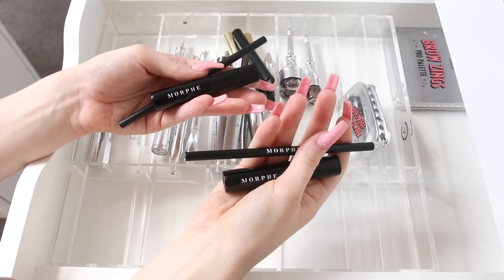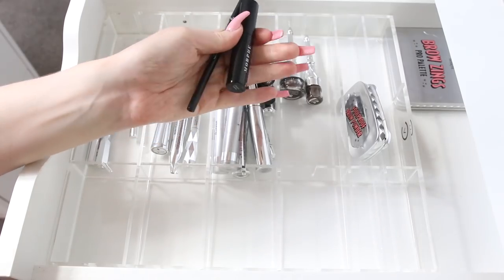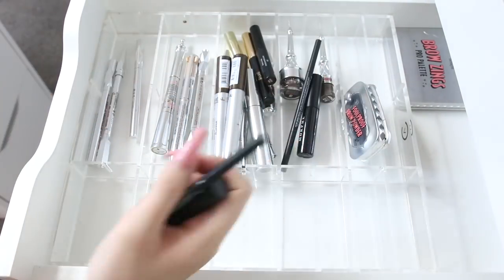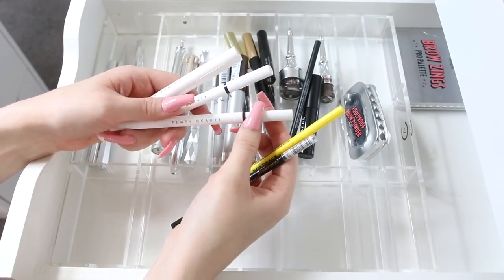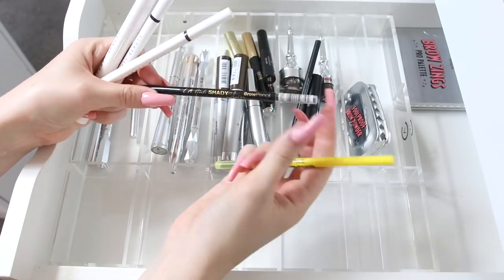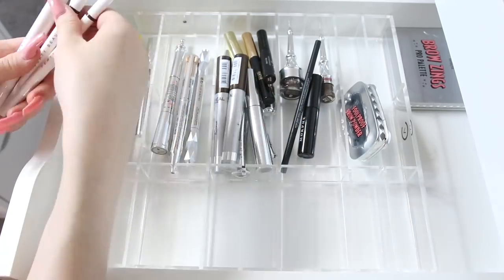I have two lots of brow pencil and gel from Morphe. I really like these. So I'm going to keep the ones that I'm currently using in this drawer and the ones I haven't opened yet in my backup drawer. I want to play more with these brow pencils from Fenty and the wax. So I'll be keeping these, as well as the pencils from LA Girl and Bold Face. I really, really like this one.